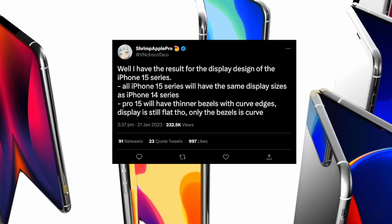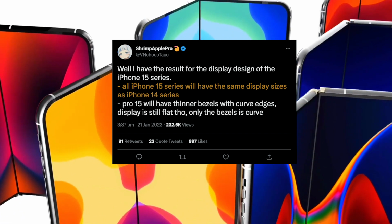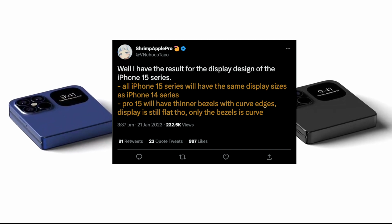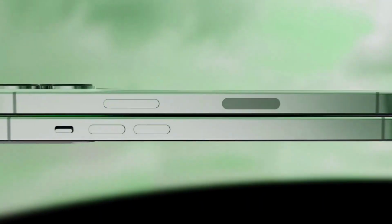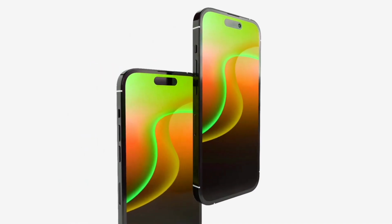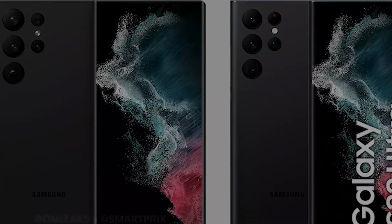Now looking at the display, we have been told that we should expect to see the same display sizes as the iPhone 14 series, and more specifically the 15 Pro line will have thinner bezels with curved edges, but note that the display comes flat and only the bezels are curved. Now this comes from a source that holds quite a bit of weight as they have been right in the past. For me, I find it interesting that Apple is going for a curved design because Apple shifted to a flat edge design with the iPhone 12 series, which attracted divided opinions. It seems like the company now wants to make a shift again to potentially regain those lost customers.